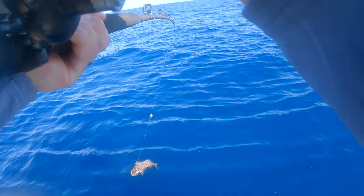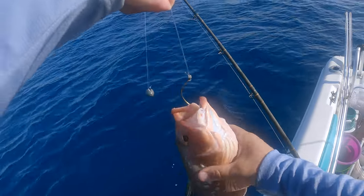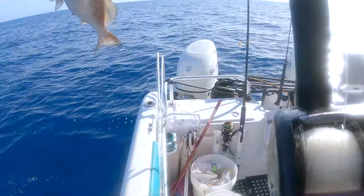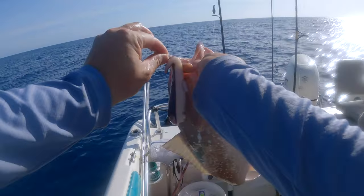Here it comes. Yeah, this one's undersized, Charlie. What? Undersized. Oh. It is a grouper. Fish on. Yep. Oh, yeah. Oh, he's going to be close. What you got? He's close. I don't know if he's gonna make it.